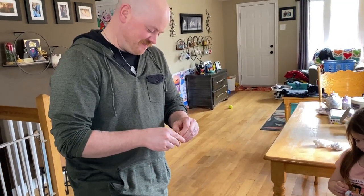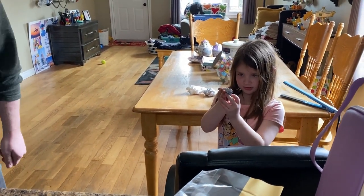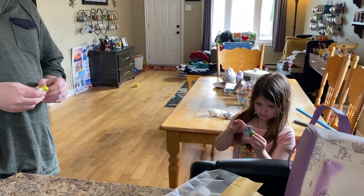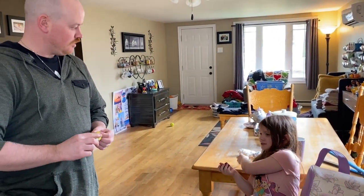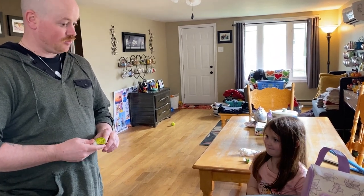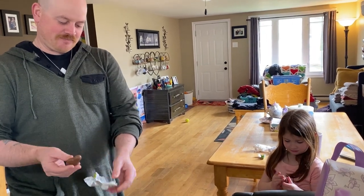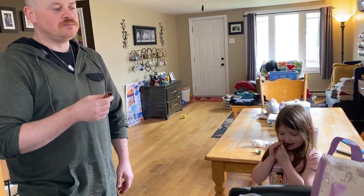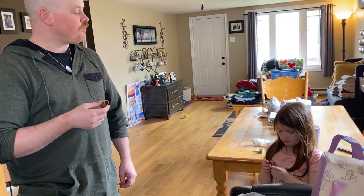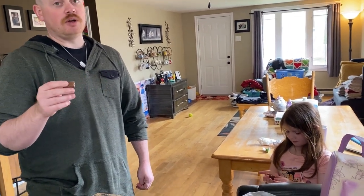What are you having? A duck or a sheep? Ooh, a ducky. Nice. What are you having, Winnie? A sheepy. So cute. You try it. I haven't had the little ones. You show her that it's just the same thing. Hollow. Delicious. Man, that's good chocolate. That's something else right there.